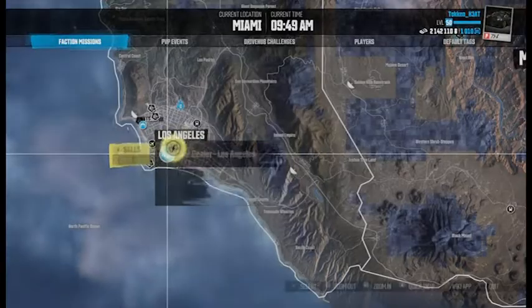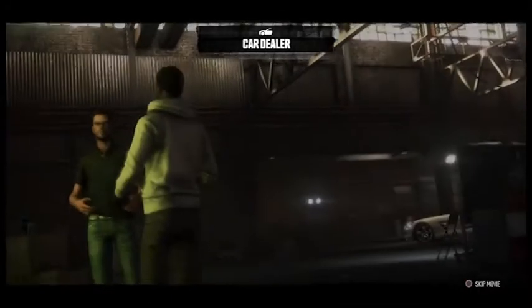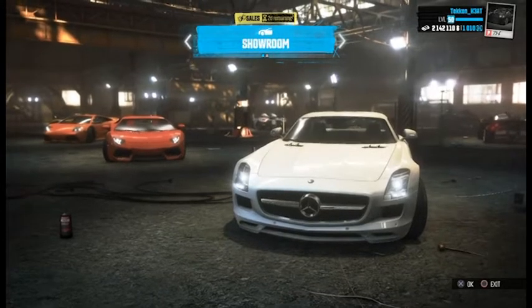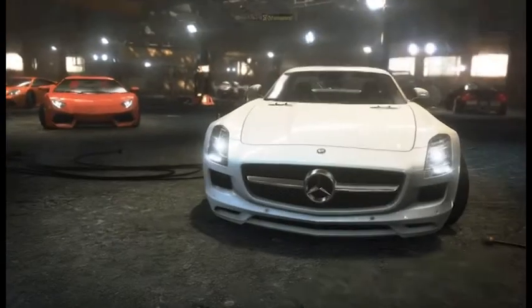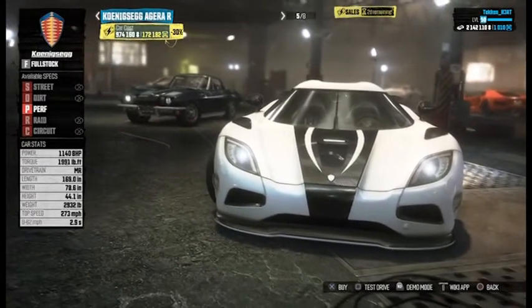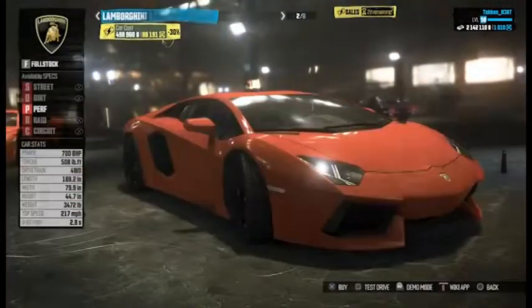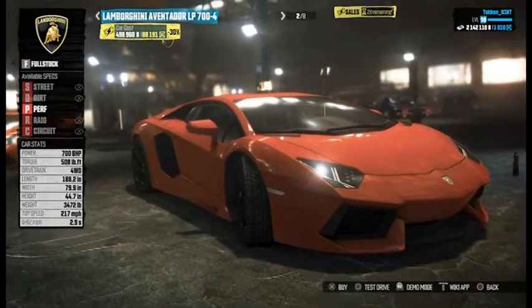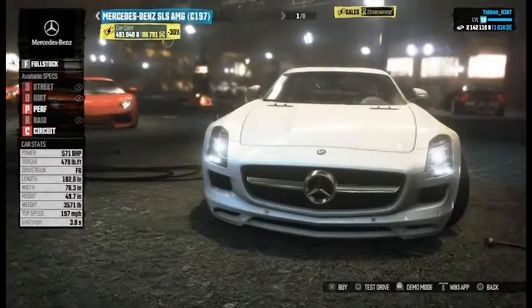Time to purchase our next car. Oh, there's the Koenigsegg. There it is. There she is. Where was she? She was after the high. She wasn't there before. Come on, man. How y'all gonna do that to me, bro? But you know what? I'm gonna buy that in a later video because I'm pretty sure I will not have enough money after I'm done purchasing all these cars.